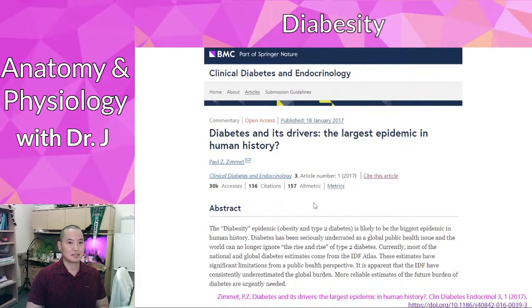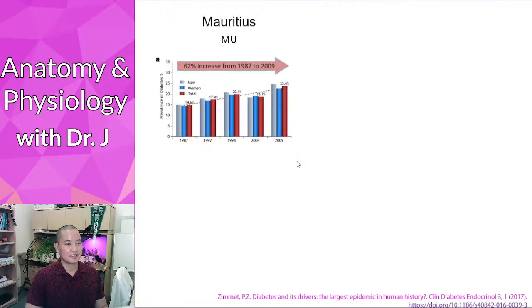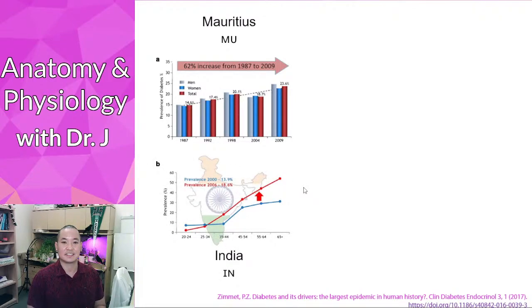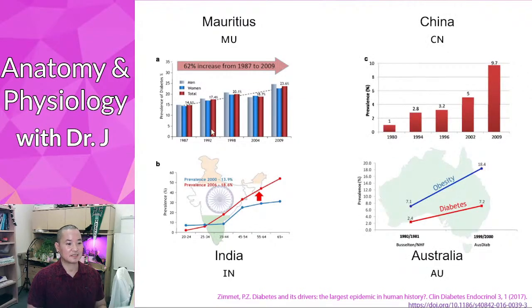And even though I've been using American stats, this article shows that this might be something that's affecting the world. We see increased rates of diabetes in the populations of many countries worldwide. Here's Mauritius, a group of islands in the Indian Ocean, and then we have India, China, and Australia. What we're seeing is increased rates of diabetes in these countries, and in Australia they show both increased obesity and diabetes rates. So it is a worldwide epidemic.